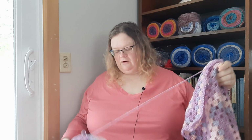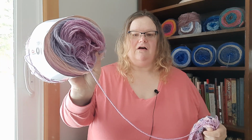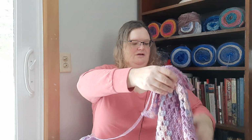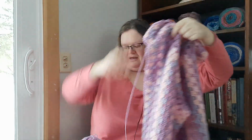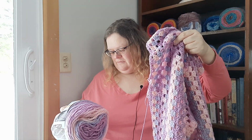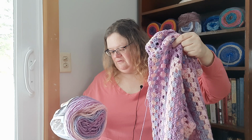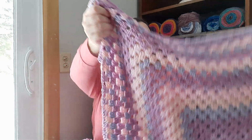And then the last thing that I'm working on, that I worked on a lot yesterday, because I started this Friday night, and of course I just lost the crochet hook on the floor, but this is out of Caron Baby Cakes, different colors. This is going to be bigger than a lapghan, but smaller than a regular afghan, because I have 2 of these, and each one I think is about 560 yards, 512 meters of a worsted weight, number 4 medium.